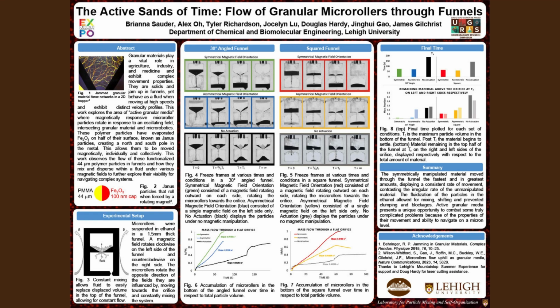The passive material on the square side, the trial run shown in the gray box, settled with an angle of repose of 47 degrees. In future work, we plan to observe movement in a funnel with slope sides at and above this angle to observe that effect.